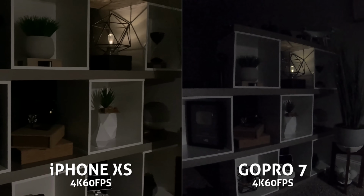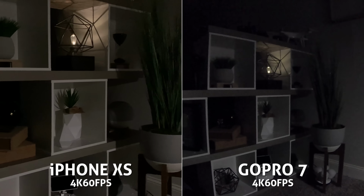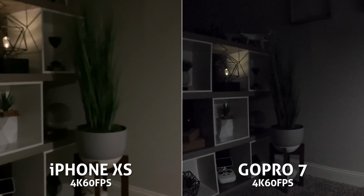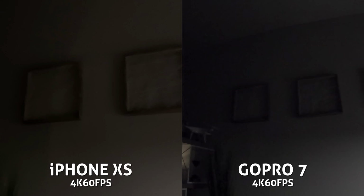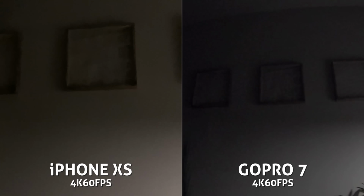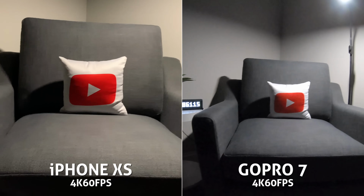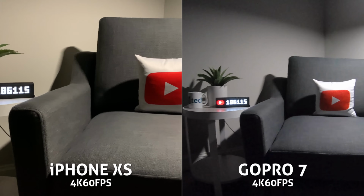For a quick low light test, I started at 4K 60, and right off the bat, the iPhone seems to have some jacked up autofocusing issue again. As for GoPro, it simply looks noisy and grainy, and yes, that is with low light mode and Pro Tune turned on. On a positive note, the GoPro's white balance looks nice and clean and white. iPhone always leans a tad warmer.